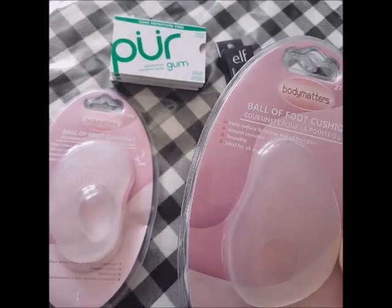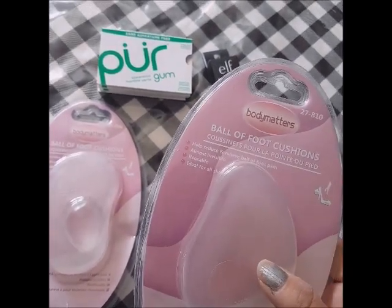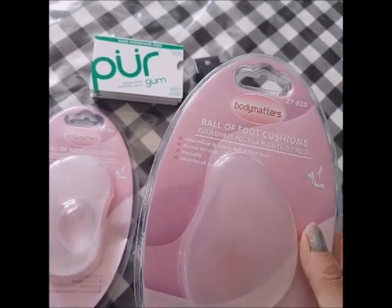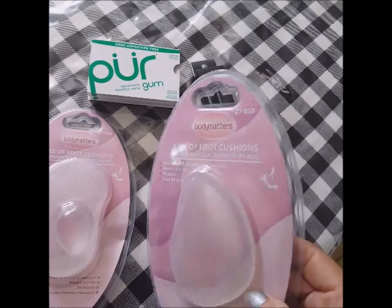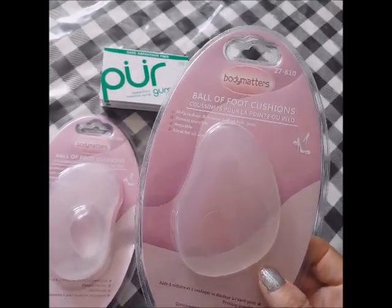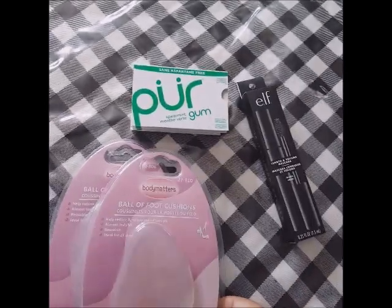I did use them a couple weekends ago at a shower, and they really helped with my feet. So I thought since I saw them, I'd pick up a couple more.